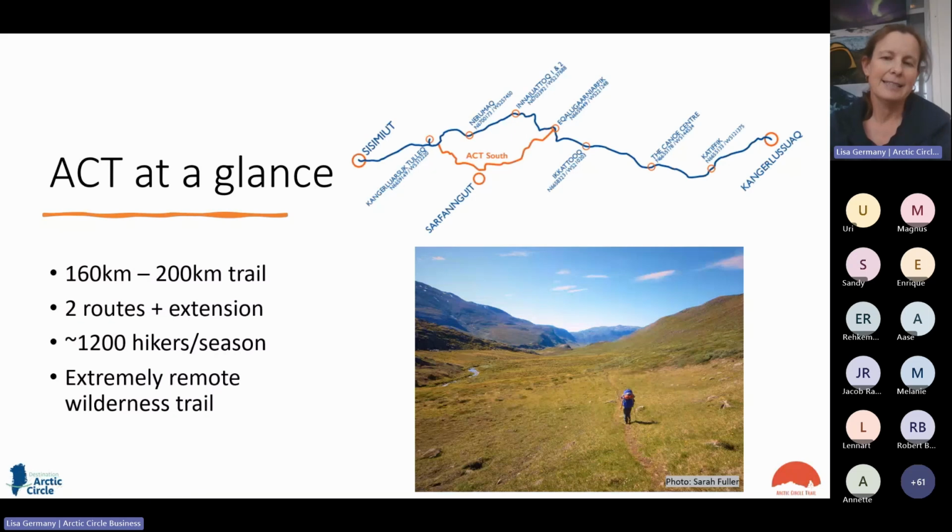So at a glance, the Arctic Circle Trail is somewhere between 160 kilometers to 200 kilometers long, depending on exactly how you count it. It runs from Sisimiut at the coast to Kangerlussuaq inland, and then there is a 25-kilometer extension now to reach the ice cap at Russell Glacier. So for those of you wanting to walk from the ice cap to the ocean, then you can do that. The ice cap is Russell Glacier.